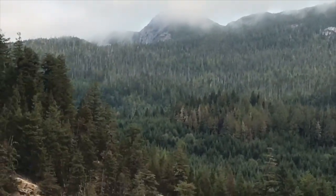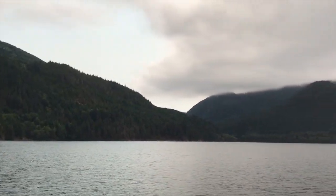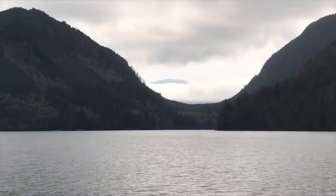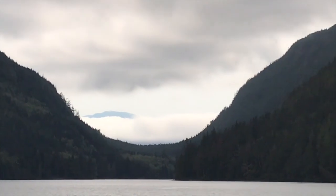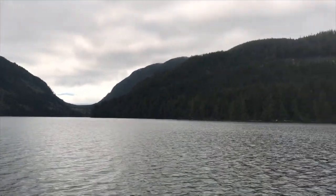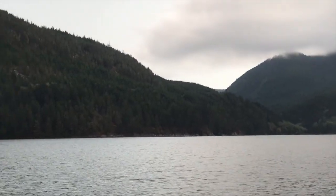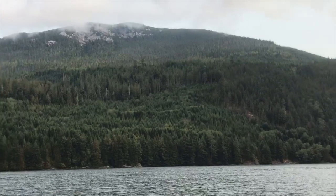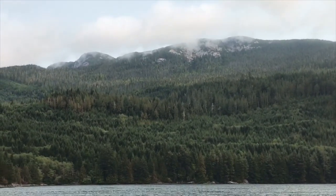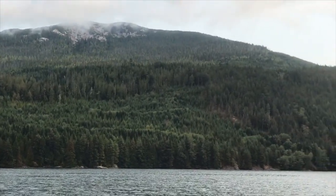Coming into Boogie Bay, really pretty. Looks like we may have it to ourselves. We're going right back in there. Pretty mountains right over here. Got some big walls. Looks like it'd be fun to scramble around in. Wish you guys were here to do it. Maybe next year. Love you.